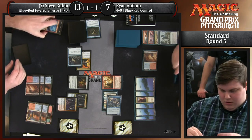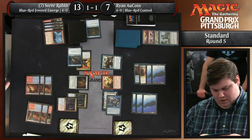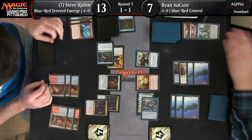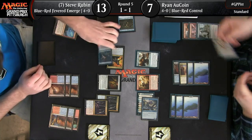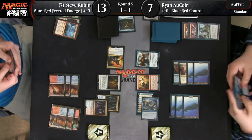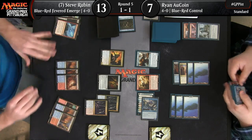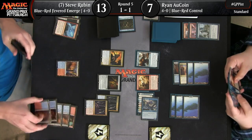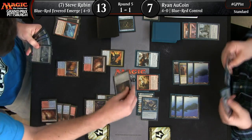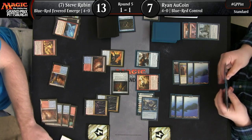Playing red this weekend, I'd be surprised if you don't have at least one copy of that somewhere in your 75. So here's a Torrential Gearhulk from Ryan. He's got another Brutal Expulsion. He's just going to bounce that Stitchwing back to hand for Steve Rubin. It's the best he can do. But he's at 7. Animate my Wandering Fumarole.